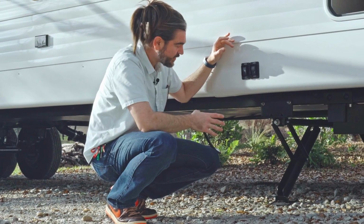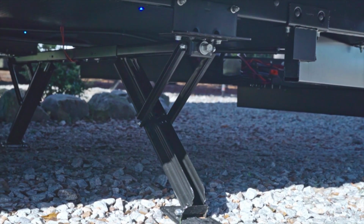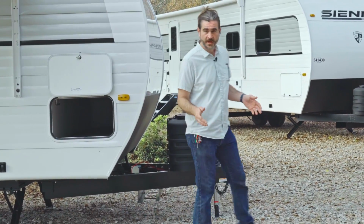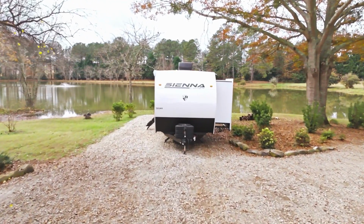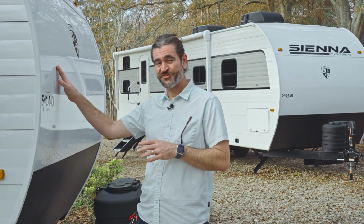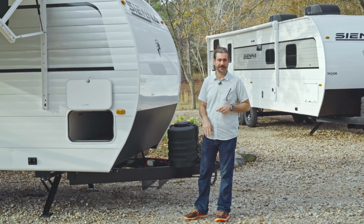Plus, these LED lit electric stabilizers run up and down at the touch of a button. They make setup a breeze and keep everything nice and steady while you're camping. And up front, you'll find a power tongue jack with an adjustable base, making hitching and leveling a one-person job. And that radiused front cap is designed for better aerodynamics to save you fuel on those longer hauls.